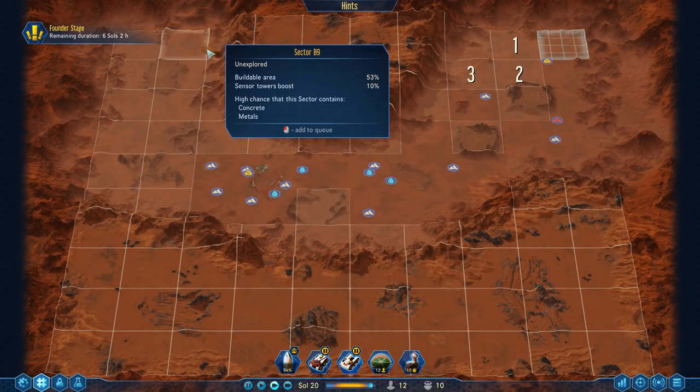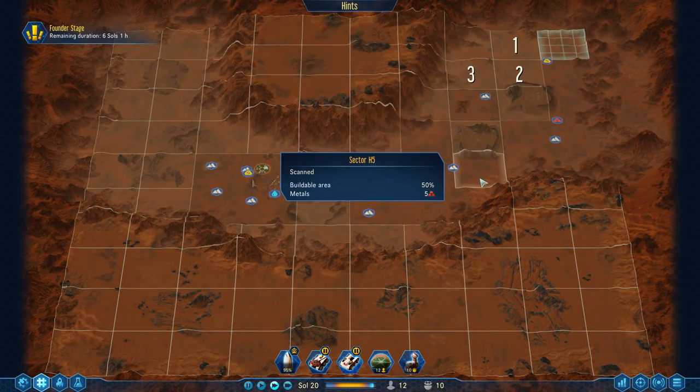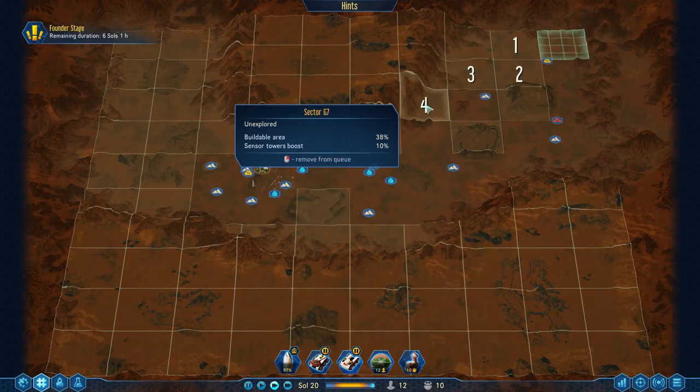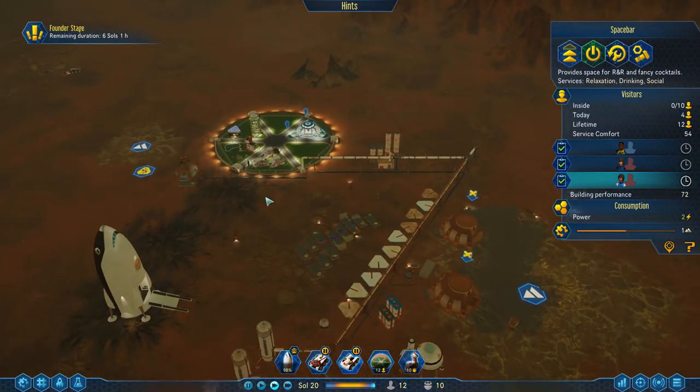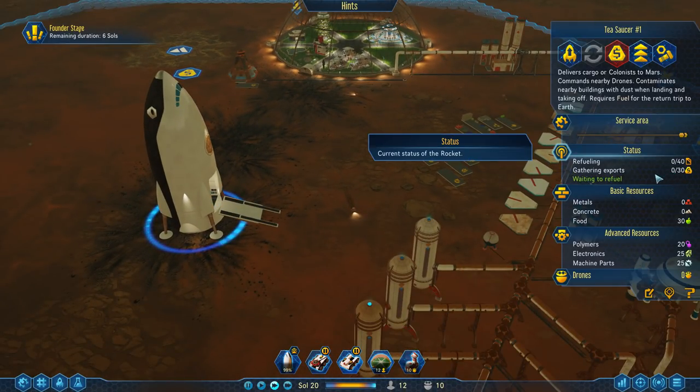1, 2, 3. Whoa, look at that. Meteorite. Did you see that flying through there? I'm sort of picking ones I think we can get to, and I've got a bigger area. 1, 2, 3, 4. Let's do that one there. Okay, good. How are you doing?